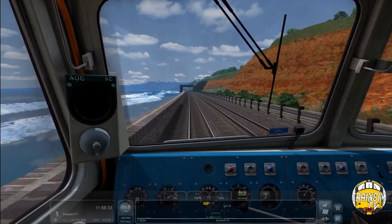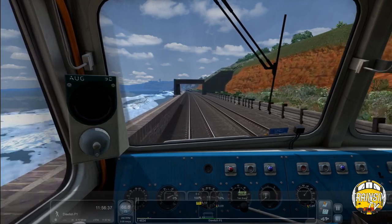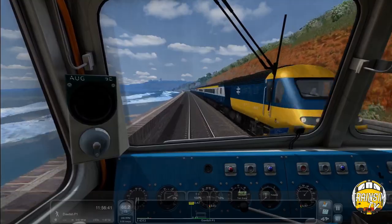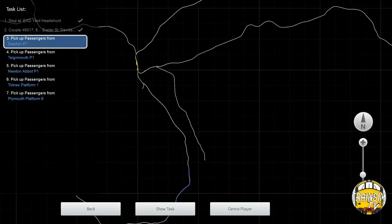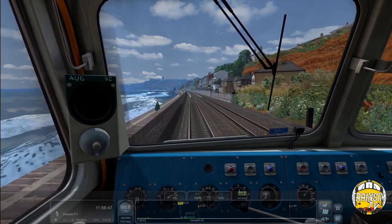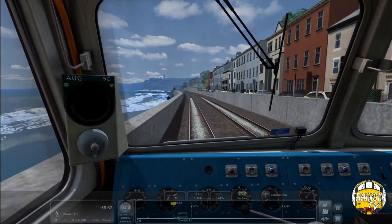It looks like there's a HST going towards Paddington in the opposite direction. Maybe not Paddington. Let's see. Press F6, see where it's going. No, nothing happening. It's going nowhere. That could be a cross-country one, actually. No, it is a Paddington bound one. Instead of worrying about where the HST is going, maybe I should worry about slowing down instead.